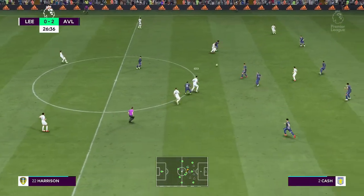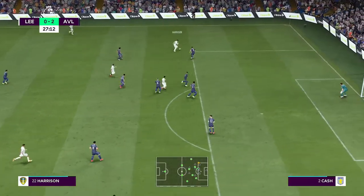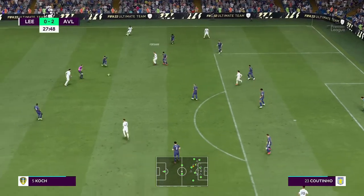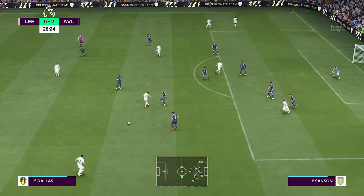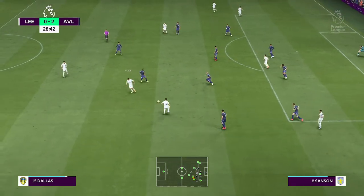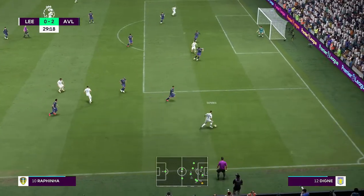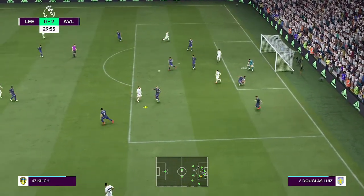Koch. And moving the ball nicely. Well, possibilities inside the box. Robin Koch. Dallas. Here's Rafinha. That's a nice looking ball. Well, it still could be dangerous.